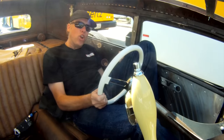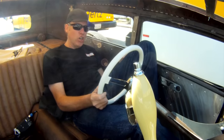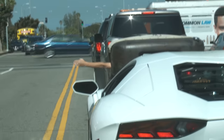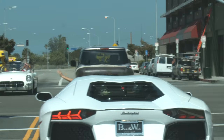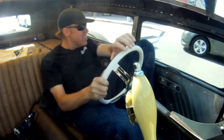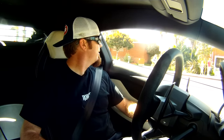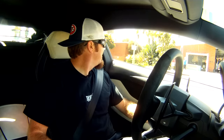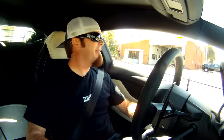Yes, it is better to look good than to feel good. And I look good. Turn signal lever's kind of in a weird spot here because of the paddle shifters. Notice the hand signal? Yeah, there's no turn signals. I don't even know if I remember what those are. Corvette guy digs me. Oh, the old broads like the Sailor Jerry car. Check it out. See? Old people dig it. Nobody gives a shit about the Lamborghini.